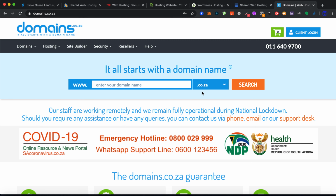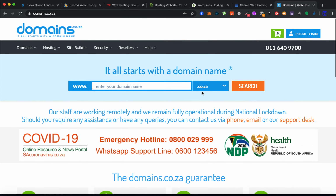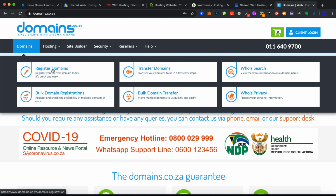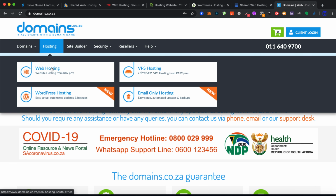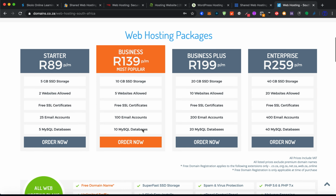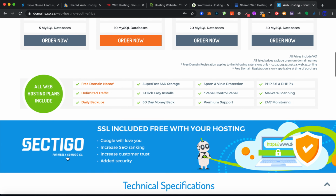And one that I want to look at, domains. Domains is South African based, .co.za. Let's look at the hosting. Hosting is there, web hosting, and see what their prices look like. Okay, your startup package is 89 rands a month. That's also about plus or minus $3 to $4. 2 websites, that's good. Free SSL certificates, yes. 25 email accounts, 5 SQL databases. I like that.